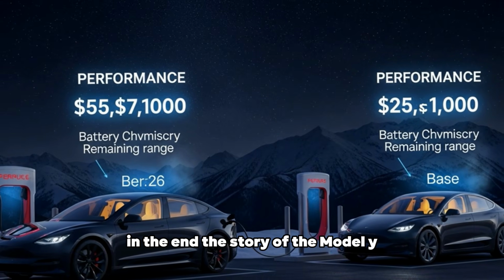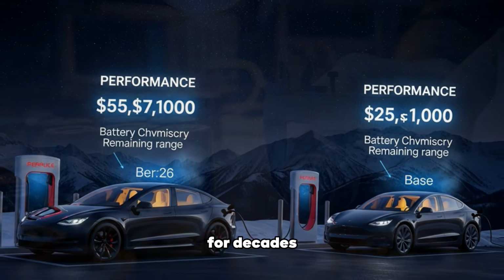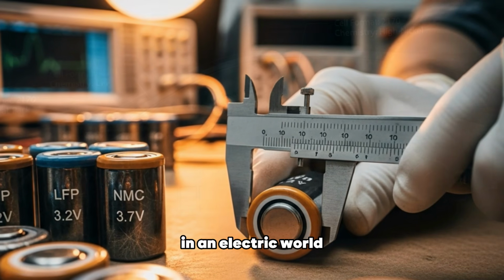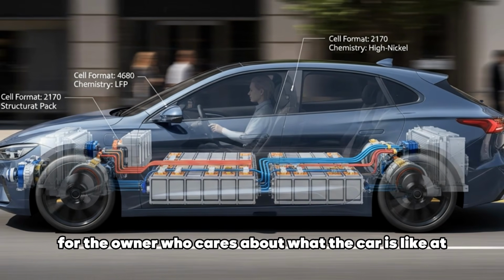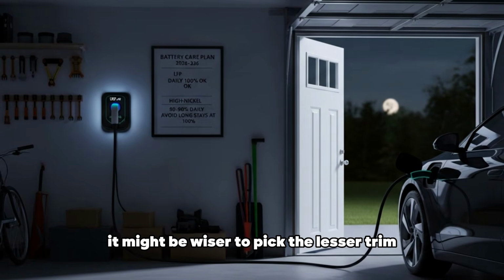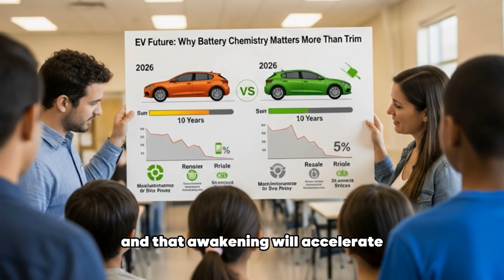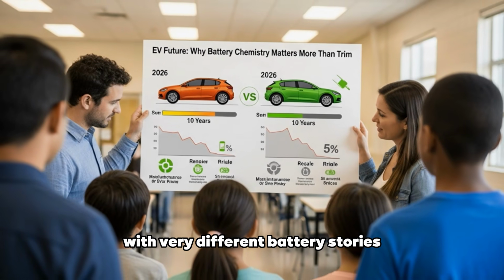In the end, the story of the Model Y 2026 is a microcosm of the broader EV transition. For decades, car buyers have been trained to focus on trim levels, badges, and option packages as proxies for quality and value. In an electric world, an equally important question lives a layer deeper. For the owner who cares about what the car is like at year 10, not just at month 10, it might be wiser to pick the lesser trim with the stronger, more forgiving chemistry than the top trim with a more fragile pack. The market is slowly waking up to this, and that awakening will accelerate as more high-mileage EVs hit the used market with very different battery stories.